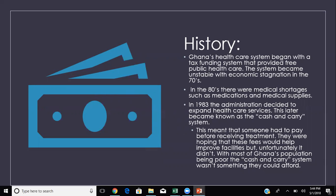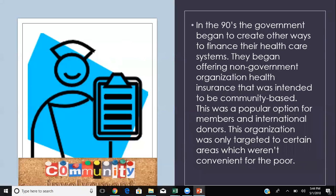This meant that someone had to pay before receiving treatment. They were hoping that these fees would help improve facilities, but unfortunately it didn't, because most of Ghana's population is poor and the cash and carry system wasn't something they could afford. In the 90s, the government began to create other ways to finance their healthcare system.